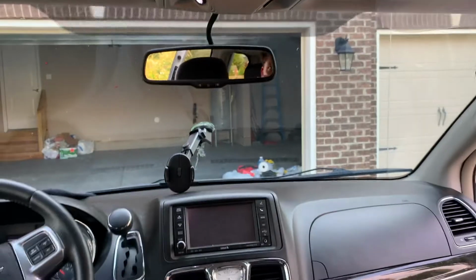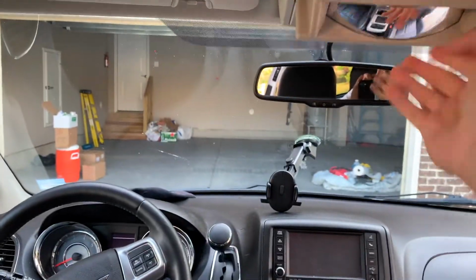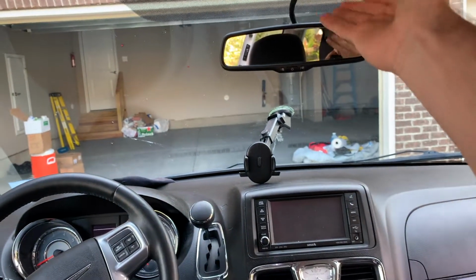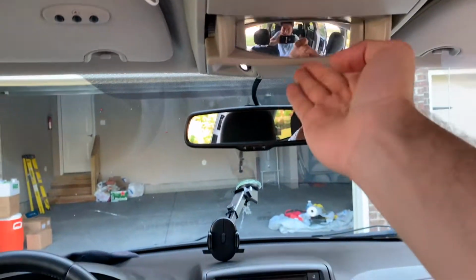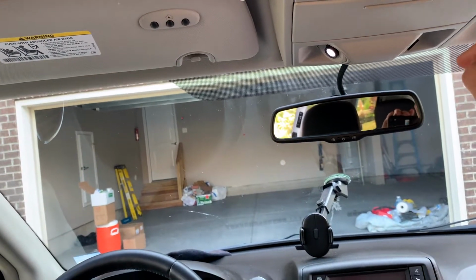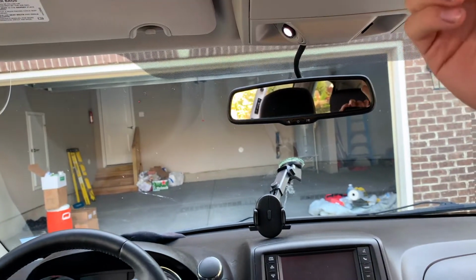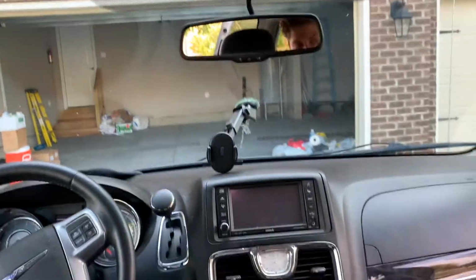Forgot to show you guys too. Here in the front, some glasses holder. Whoops. And it also acts as a mirror so you can see your passengers too, which is nice. And then you have your controls for the doors, the trunk. And what's that? Not sure. Oh, I believe that's for your passengers to actually open the doors by themselves.